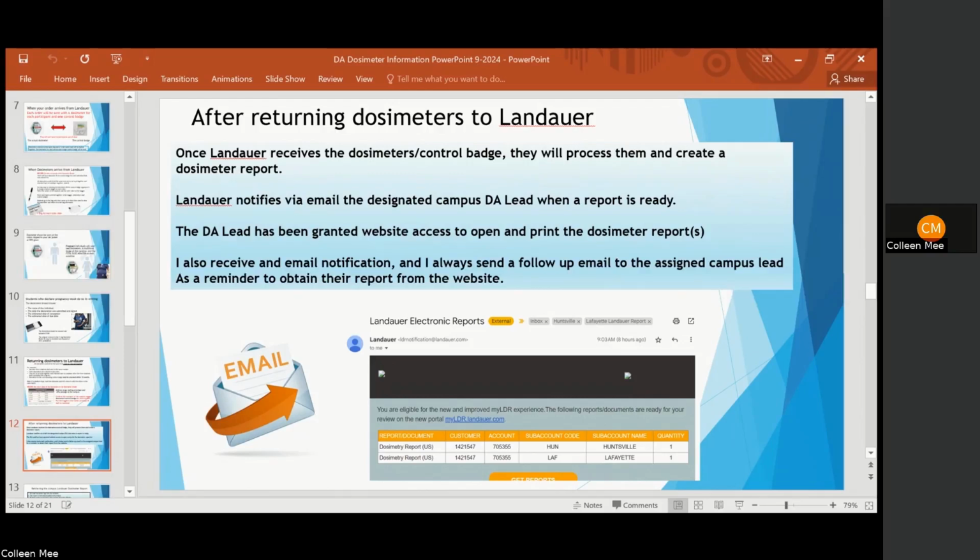When that report is generated, not only will the lead get a notification, but I will get a notification. And I can tell you that I always follow up with an email to the assigned campus lead as a gentle reminder. Hey, so-and-so, your report's ready from Landauer. Please don't forget to print it and put it in your binder. And I send one out to everybody. I don't just send it to somebody who's a new lead and only has a month under their belt. I send it to everybody.